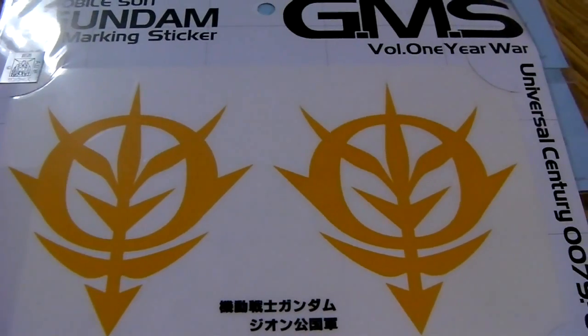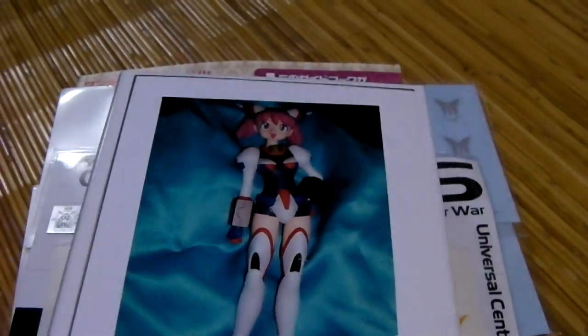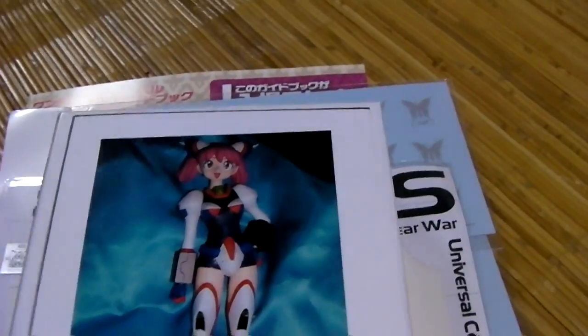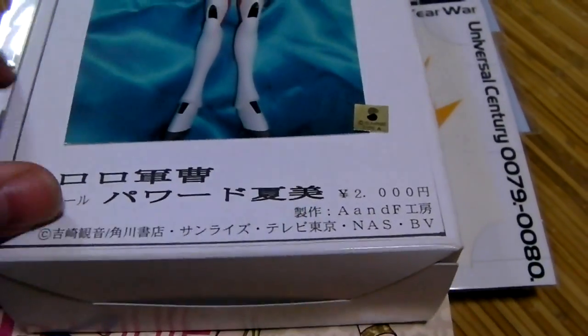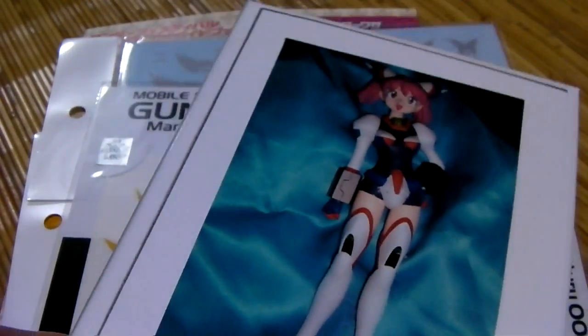And the final thing I purchased is actually what the Wonderfest is all about, which is a resin kit. Now, you're thinking, it's not Cubidae, and it's not Haman. What the heck are you doing? Well, I was sort of sold because of the price tag. Now, $2,000 is quite cheap for any resin kit.